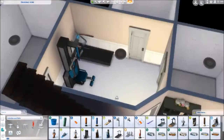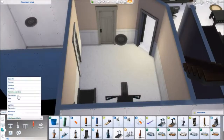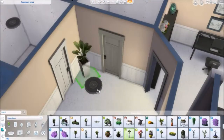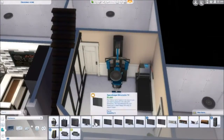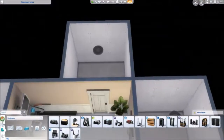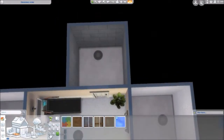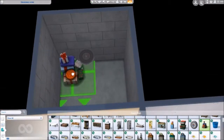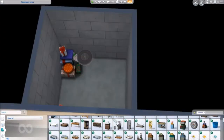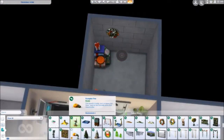I don't know how to explain it, but I really like how it turned out because it looks really neat when you're in game. If you hit the tab key, you get that first person point of view. It looks really nice, so I'm pretty pleased with that as well. And then this little room off to the side that I'm working on right now, it's still part of the basement that didn't get finished.